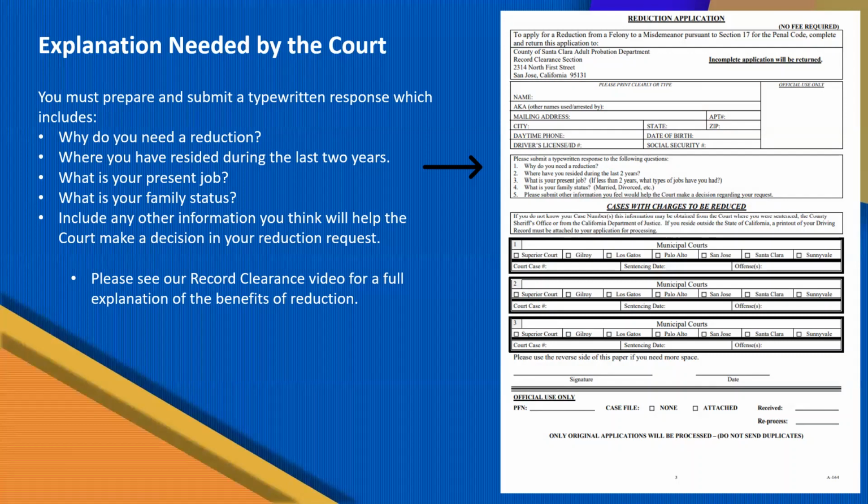In this area, you can explain to the court your community involvement through church or other organizations, your volunteer work, and other community ties. You can also explain how reduction and record clearance will benefit you in your job, housing, and other prospects, as well as what you hope to gain through reduction and record clearance.